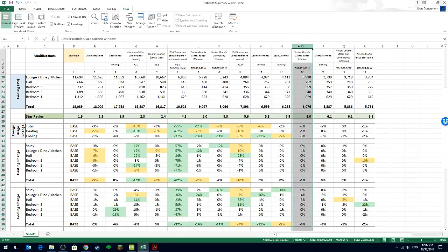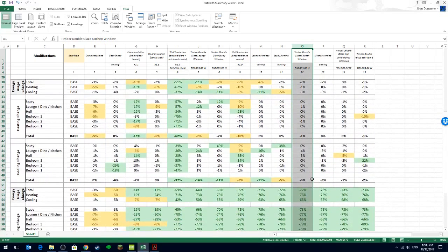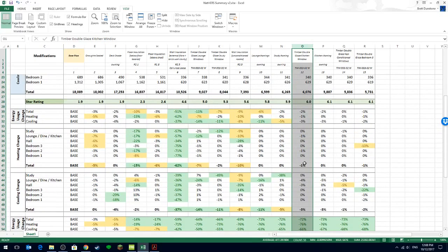Beyond that, the real benefits do drop off. There's double glazing the kitchen window. Even though it's east facing and gets a lot of sun, it is mainly the morning sun, so there is a benefit, but it's not particularly big. If we really want to keep improving, that might be something we can look at, but it's probably not a huge benefit. Likewise, the kitchen awning, a bit of a benefit there, but again, not huge.